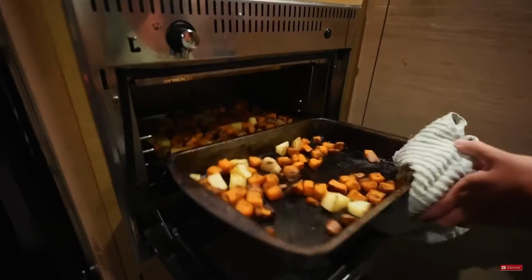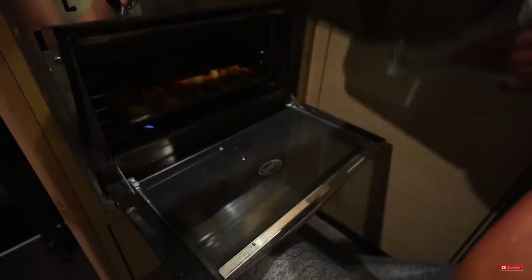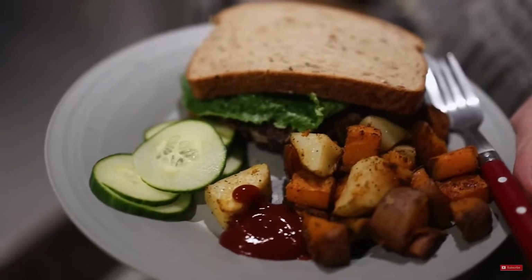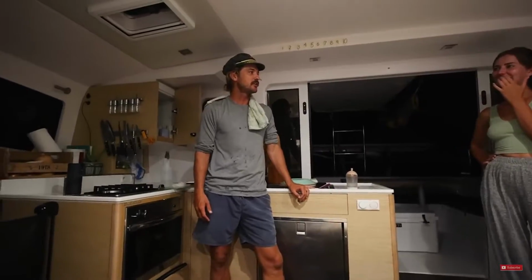She's moved on here to the main dish of hamburger. It's not made with beef or pork. It's made with other items. She's talking here about the dessert that she's preparing.